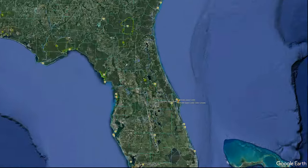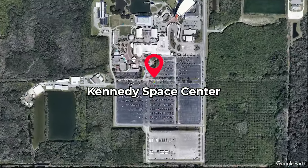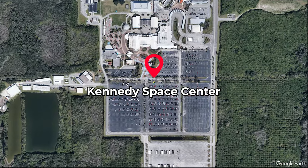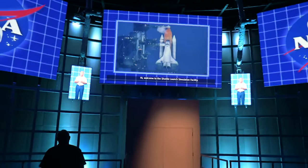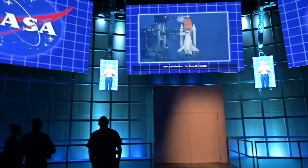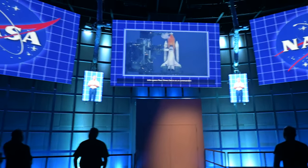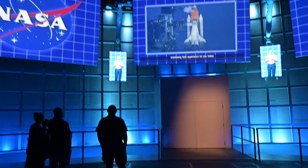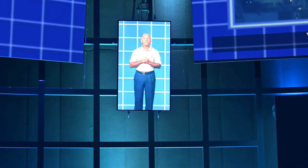We finish our morning at the Space Shuttle Atlantis exhibit with a launch preparation briefing by Shuttle Commander Charles Bolden as part of the Shuttle Launch Experience. Welcome to the Shuttle Launch Simulation Facility. I'm Charlie Bolden. I've flown the shuttle into space four times, twice as a commander. My colleagues have put together an interesting little experience for you today. You're about to go on a high-fidelity launch simulation, and I'm going to help you get through it.